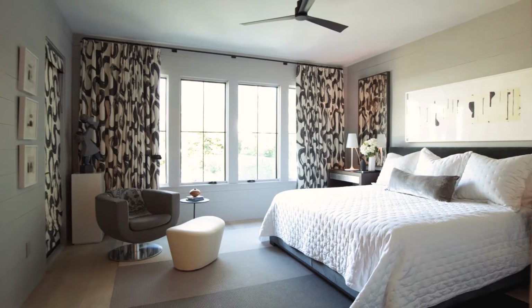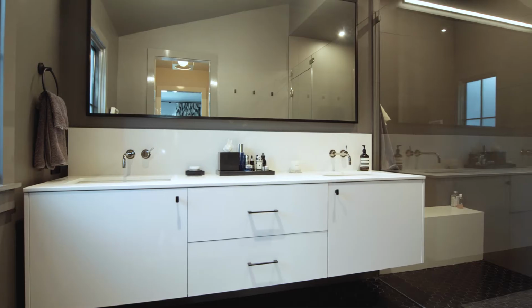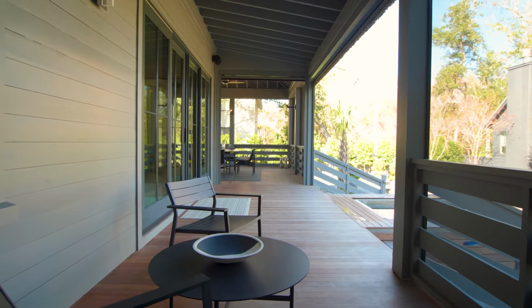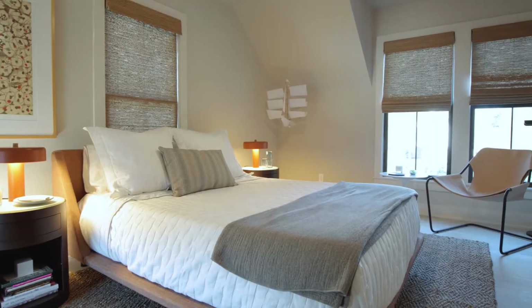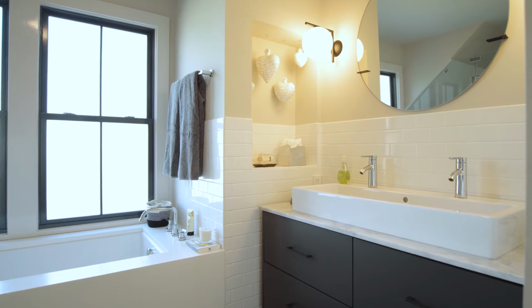The generous first-floor owner suite features custom cabinetry, dual closets, a spa-like master bathroom, and access to the screened porch overlooking the private backyard. Two additional bedrooms and a full bathroom with soaking tub upstairs round out the main residence.